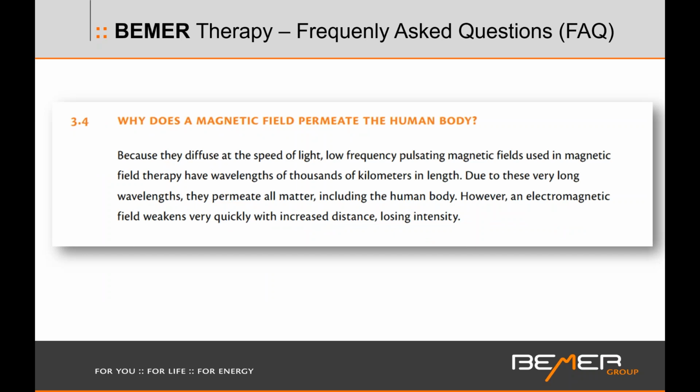As I said before, the electromagnetic field weakens quickly with increasing distance, and it loses intensity, so you should be in contact with the applicators or the B.Body.